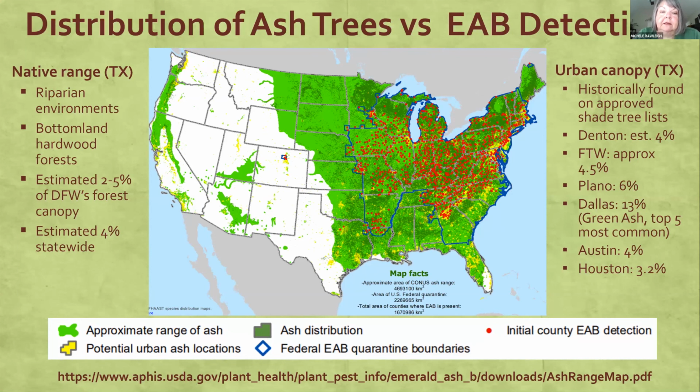And the yellow area is basically reflective of our urban areas where ash trees could be used potentially for street trees. As I talked about, the native range is riparian environments. It's estimated between 2 to 5% of the Metroplex's canopy consists of ash. That's about 4% statewide, most of that being in East Texas. However, our urban canopy is a lot higher. So this insect will be devastating to our city environments if it takes hold. And it really is just a matter of when, not if.